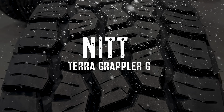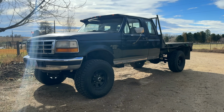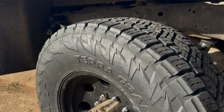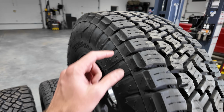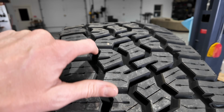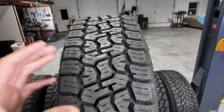The Nitto Terra Grappler G3 is the new kid on the block. I actually have this on my Ford that we just built into an off-road logging truck, so we will be testing this tire as well. There's a couple things that I really do like about the design of it though. First of all, it is an aggressive tire. It has your offset lugs. It's geared towards off-road. If you look at how thick the channel is on the side here, this thing's made to be an aggressive AT tire.